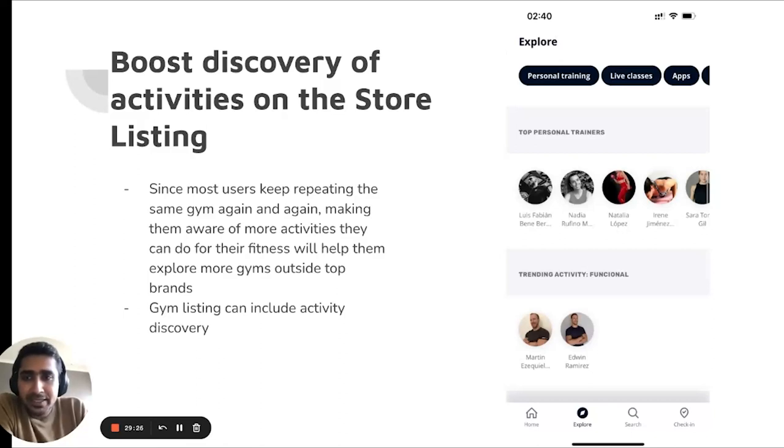The other one, as I was thinking, since we know that the gym listing page contributes to a high number of check-ins from top brands, one thing we can also do is build a new ranking for the gym listing. So some machine learning model that optimizes for discovery for these repeat users to make them discover new small brand gyms. Keeping that optimization metric as a success metric, we can change the ranking of the gym listing itself. That could be another way for us to make users discover new activities and new gyms.